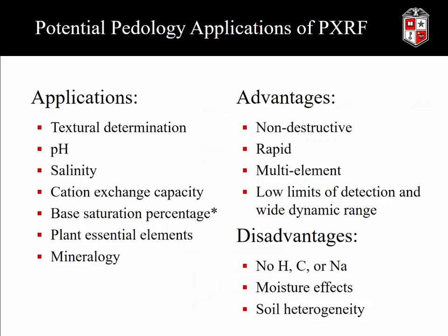So there are lots of potential applications in soil science, and I'll talk about those. Textural determination, pH, salinity, CEC, base saturation percentage with an asterisk. I'll explain that in just a second. Plant essential elements, potentially mineralogy, differences between soils.